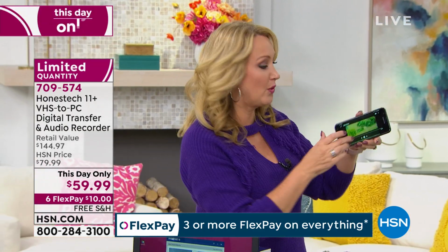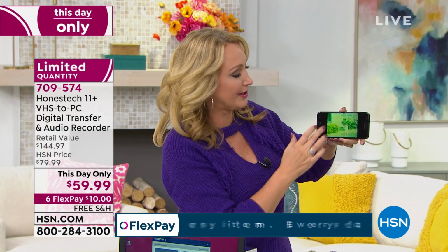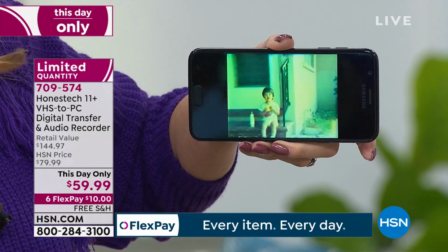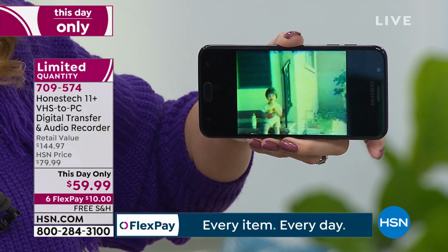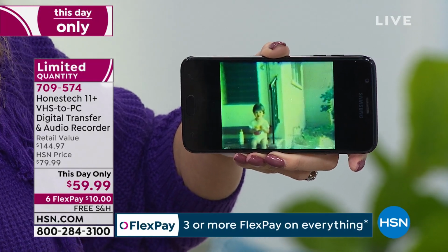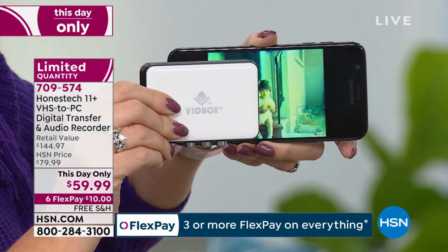Make sure that those family memories are preserved for a lifetime, because once you've made it digital with the Honestech, the great thing about this is you're gonna now be able to play it on your cell phone. You'll be able to share on social media. You'll be able to put it on YouTube. Email the files to loved ones. Once you have it in that digital format, you're like freeing the video. And this is the easiest way to do it, with a little tiny box that looks like a deck of cards. Isn't that great? So easy.